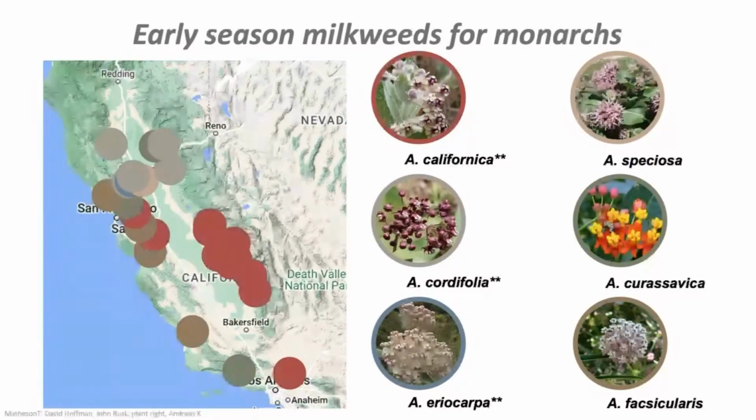And then each point here on this map is an individual larval record. They're really big points so that you can see them better, because the colors are kind of similar looking. But the color of each point corresponds to the milkweed species that larval record is on. So the red points are Asclepias californica. These gray points are cordifolia. And then this blue point is Ariocarpa.